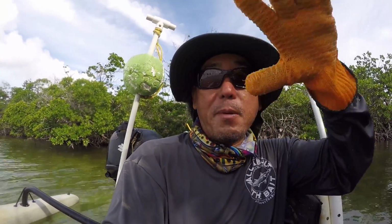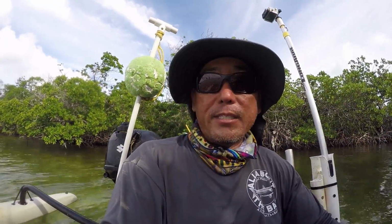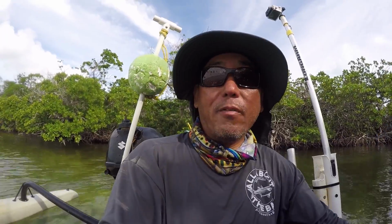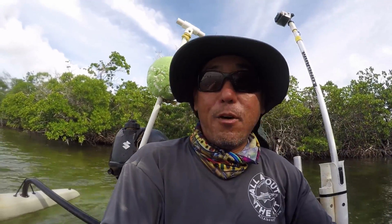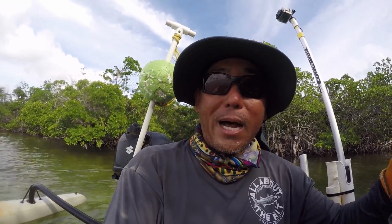day, and then at nighttime they go out to the flats and feed on all the grass and stuff around there. People think you have to go out to the reef or out to the backcountry rocks and stuff, but you don't. It's perfect cover on the inside and they don't get touched, so you just gotta kind of pick the spots and put in the work. So let's go check it out.